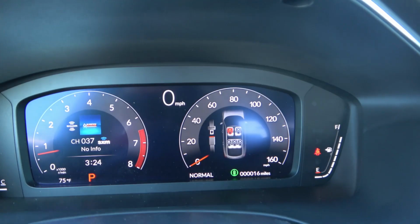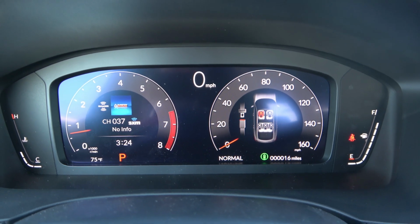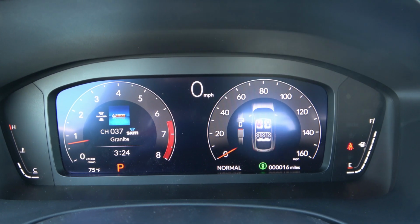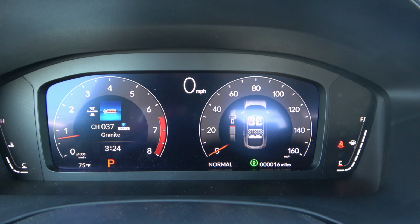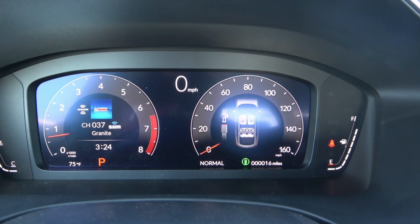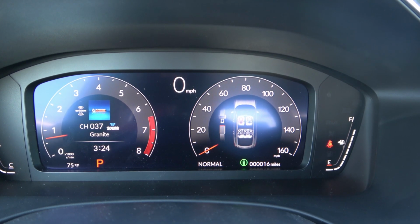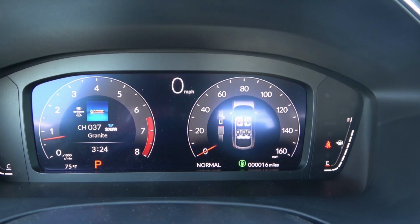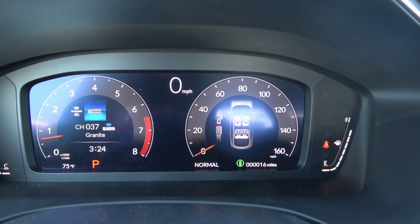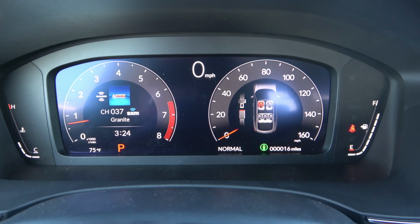So it is a fully digital instrument cluster at first sight, nothing too crazy. Left-hand side, it does have the tachometer. On the right-hand side, you do have a speedometer. You also have a display of who's fastened as far as the seat belts, and it indicates that I'm sitting here without the seatbelt fastened. So it does have the occupant detection, which is really nice. Honda started incorporating it in pretty much all of their Honda and Acura models.